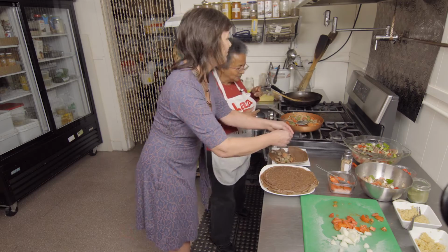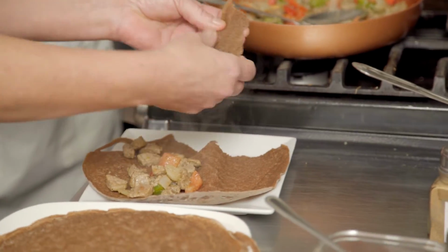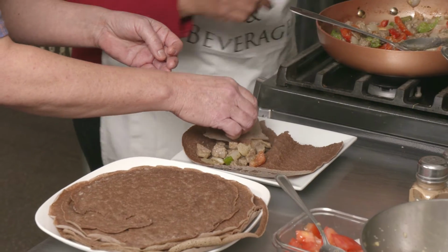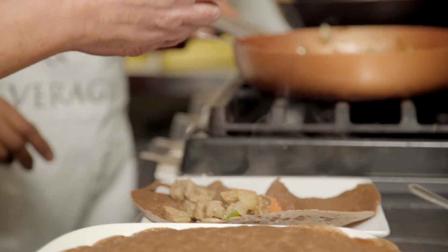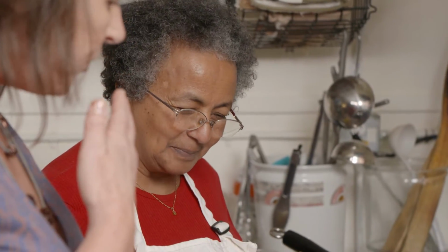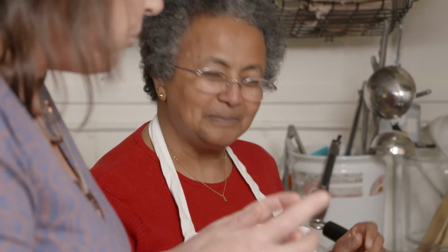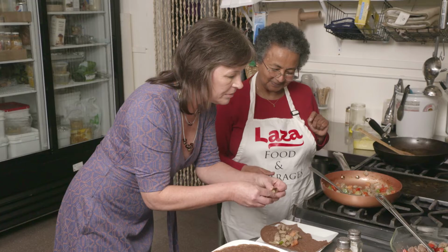Is it as good as you had hoped? Great. Well, I am going to give it a whirl. We might need to add a little bit of salt if you like, but you try. I'll try it first, and then we'll give it a whirl. So just pop it in my mouth. Like it? The injera does have a slight sour. Yes. Which is beautiful. It adds to it. Delicious. It smells good. It's steaming and beautiful.